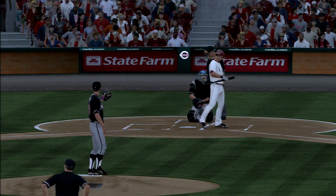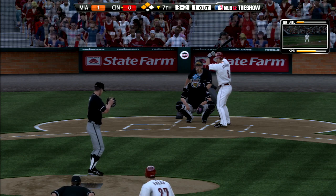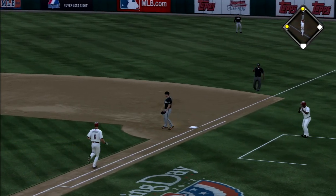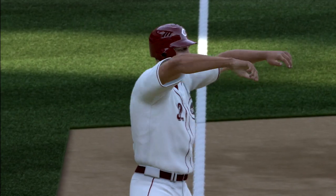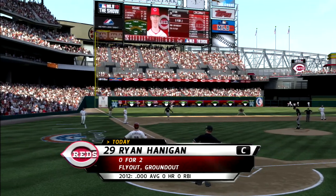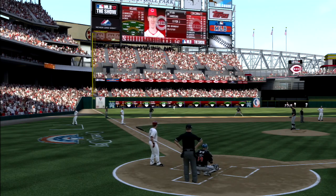Fouled back. Now the 3-2 pitch. A runner moving from third as that's speared on the mound. And the flip will get him at first, and oh boy, a missed opportunity there as both runners are forced to hold, and there are 2 away now. Ryan Hennigan will step in now. He's bounced out and flown out in his first 2 plate appearances.